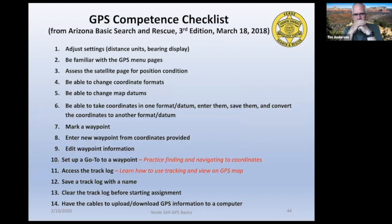Okay, so we've been through this GPS basic course. This is the GPS competence checklist that came from probably one of the only Arizona-specific publications for search and rescue from March. And we've been through all of this, adjusting our settings, our distance units, bearing display. A lot of this is the 10-page GPS basic setup that Peg has prepared. These are all the requirements for a search and rescuer in Arizona.